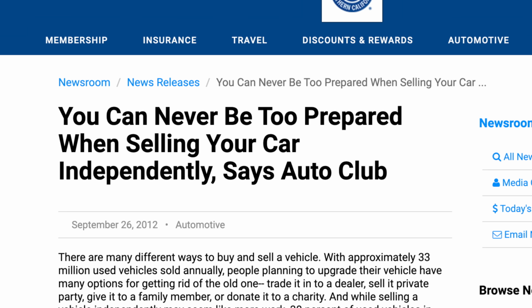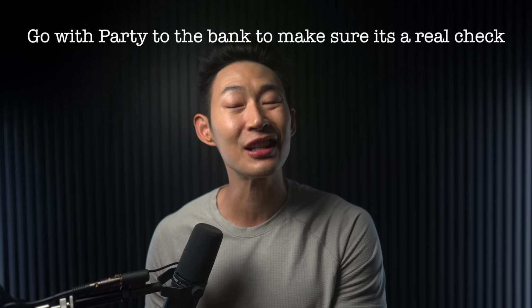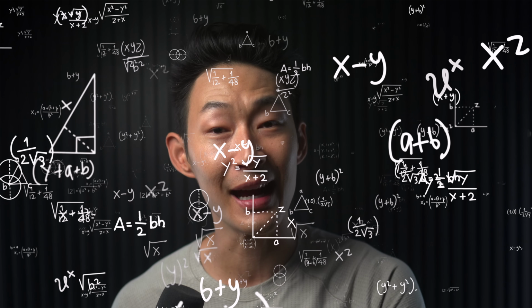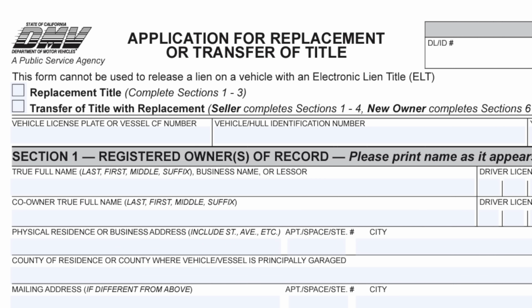I was considering private party, but when I looked it up, they recommend to avoid any scams, you go with the party to the bank to deposit the cashier's check to make sure it's a real check and it actually goes through. Then you have to hold their hand. Then you go to a DMV or a AAA and transfer the ownership on the spot so there aren't any issues.